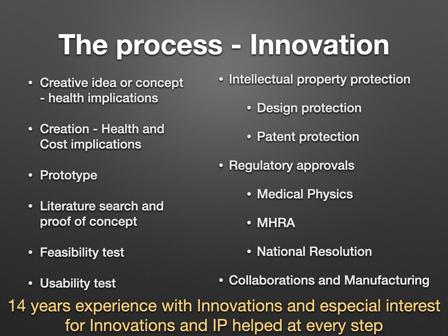So Vivek wanted me to share my experience of this inventive device, how we developed it, with you guys to encourage you to do inventions. My 14 years of experience with innovations in IP, and especially my interest in IP, helped me a lot at every step. I went through a process. Initially I got a creative idea or concept which was basically meant to solve a healthcare challenge. And when I was creating it, I was concerned not only about the health aspect of it, but about the cost implications to the healthcare industry as well.